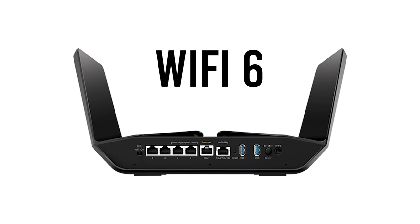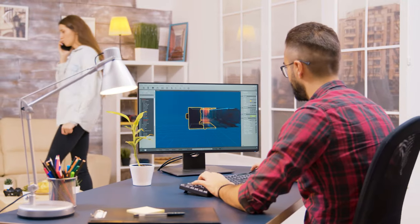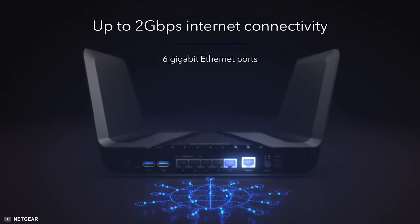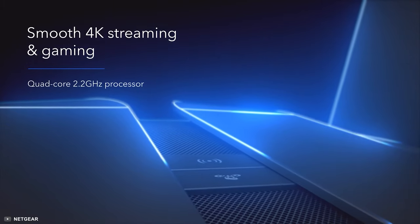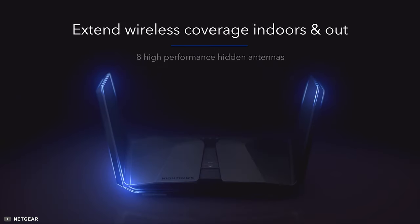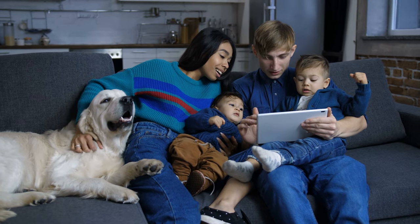With Wi-Fi 6 connectivity, enjoy uninterrupted movies, gaming, video calls, and more on all your devices at the same time. Its blazing fast 6 gigabits per second internet speed and 64-bit 2.2 GHz quad-core processor with orthogonal frequency can dramatically increase network capacity, performance, and coverage so that nothing can bother you to enjoy endless entertainment.